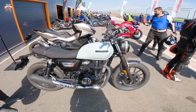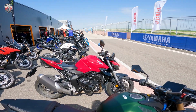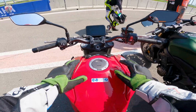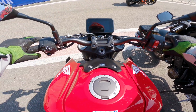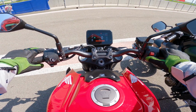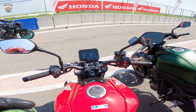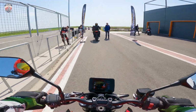This was the GB350S. Guess what's the next motorcycle which we're gonna test? The new Hornet 1000. Oh, the position, it's pretty comfortable, more comfortable than I was expecting. Wow. What a sound. All right, and here we go.